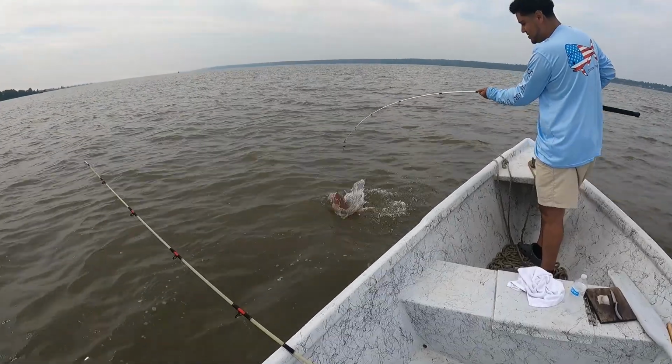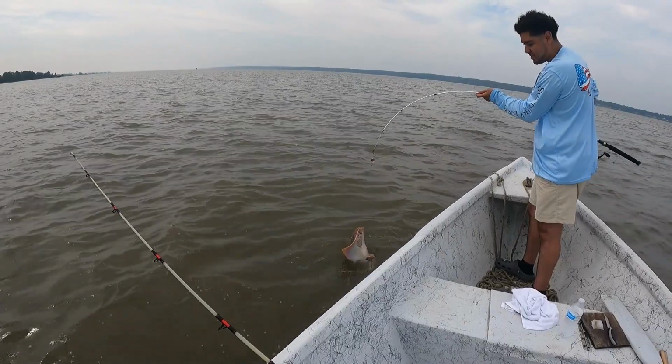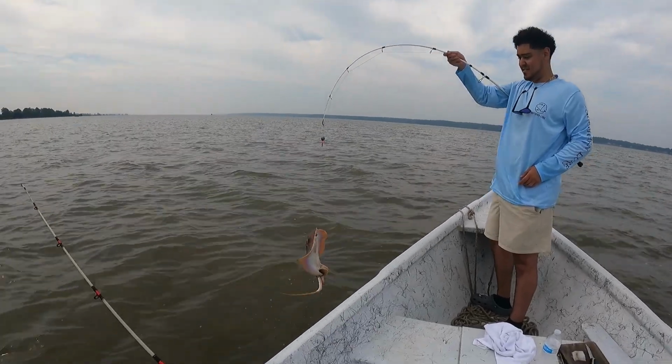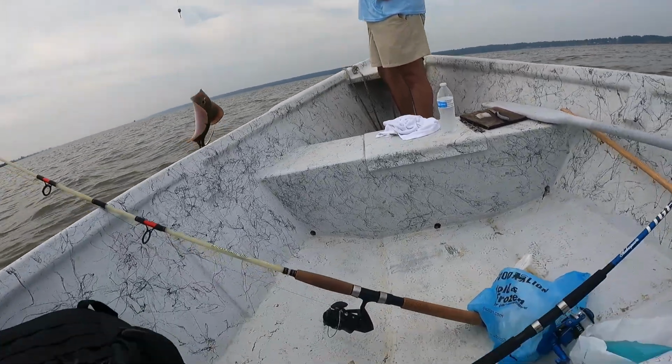Yeah, so this little stingray fought hard. I got it off a squid. This was the rig I had rigged up to try to get a little bigger catfish and stuff like that, but this stingray did fall for it. If you guys did not know, sometimes they do land on squid. It was a fun little fight. It did fight a lot.